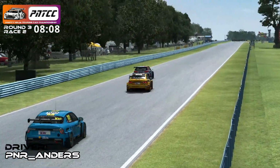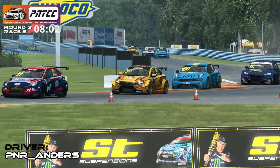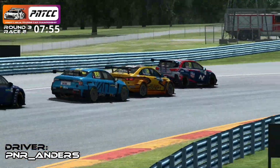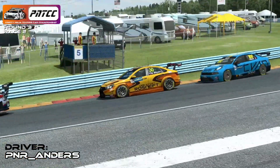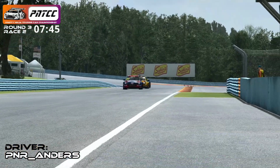Completely ruining his first lap as we go back on board with Anders, who is attacking Coulson as they go through the bus stop chicane again for lap 2. Everyone kind of going here, there and everywhere really. Evans looking down the inside of Anders, but the gap's not really there. It never really was. And Bo Dixon's trying to look around the outside of Evans, which the door gets closed on him by Evans.